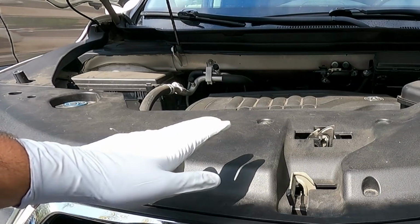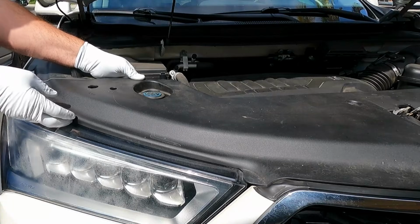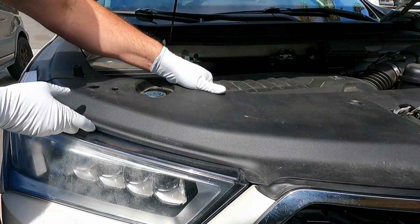Now, to get to this, we do need to take off this little plastic engine cover. It's attached with little plastic snaps, but if you just kind of pull up, you can unsnap it.